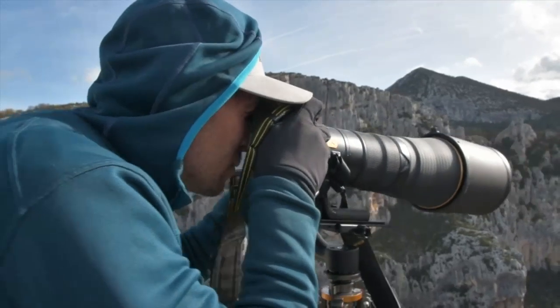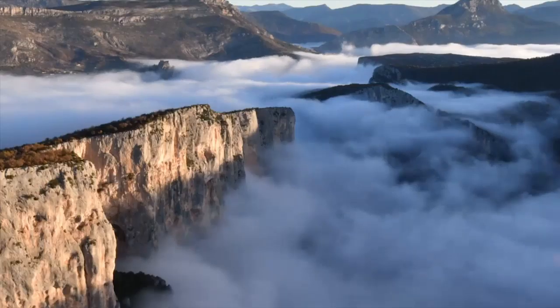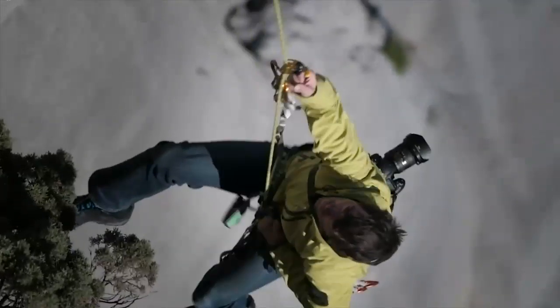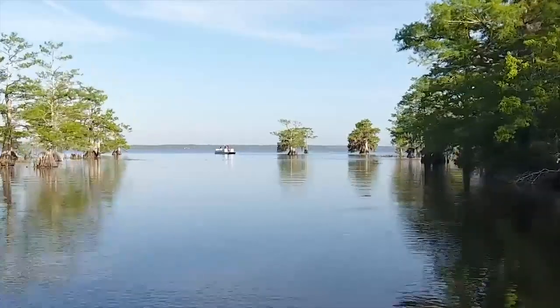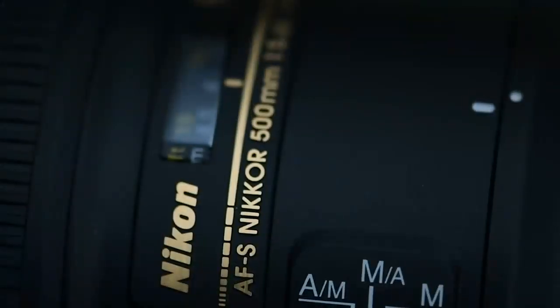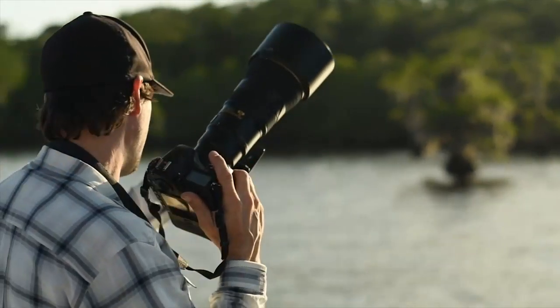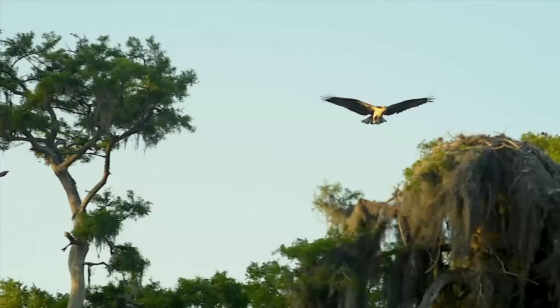I've been working with Nikon super telephotos for the last 10 years. They're essential for the work I do. When they reached out about their new 500mm f/5.6 prime lens, I did not expect this. An ultralight and compact super telephoto.